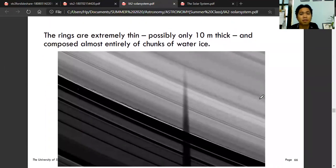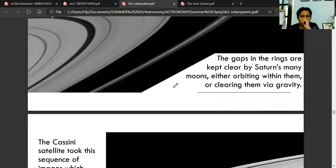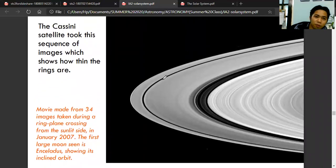The rings are extremely thin, possibly only 10 meters thick, and composed almost entirely of chunks of water ice. So these rings are composed of icy objects or water ice. And also, the gaps in the rings are kept clear by Saturn's many moons, either orbiting within them or clearing them via gravity. The Cassini satellite took this sequence of images which shows how thin the rings are. So Cassini is an expedition featuring the planet Saturn. Iyang objective is to study or to capture more about Saturn.